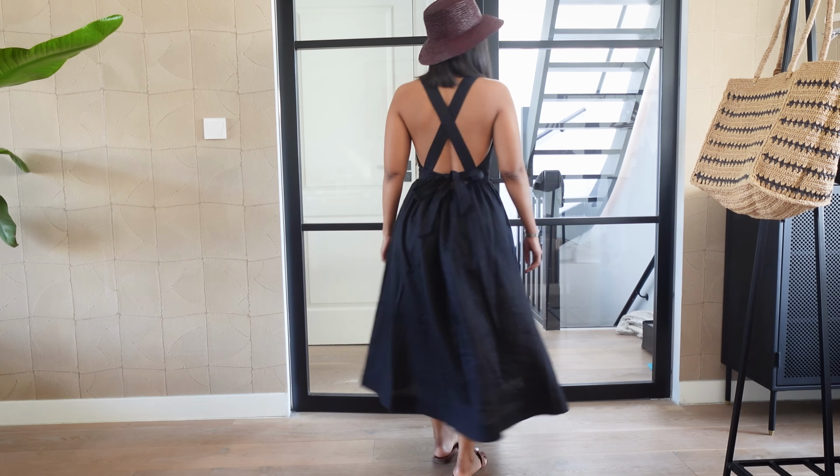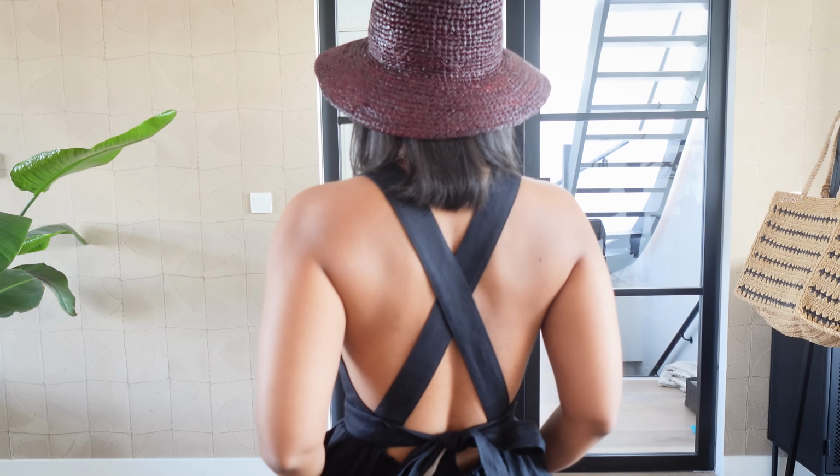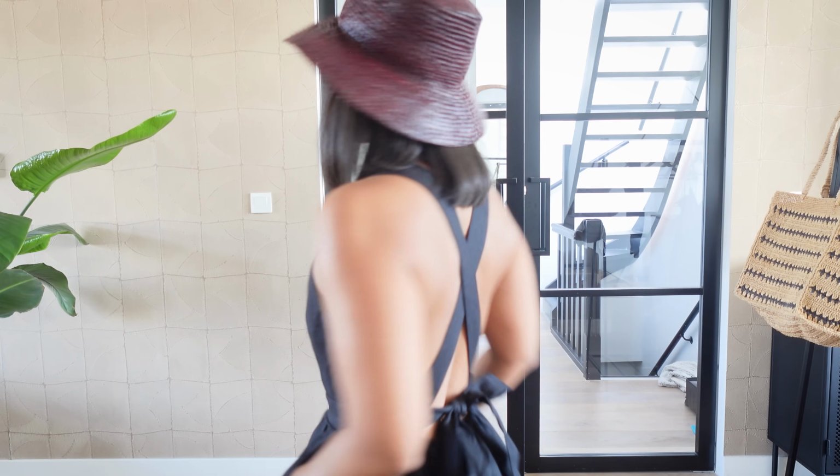Just the way that it crisscrosses in the back, it has the tie details just so you have the waist cinched. The positioning of that little tie detail is just perfection. There is a reason why these dresses are not cheap, is because they pay attention to the detail. I'll fall for it every single time.